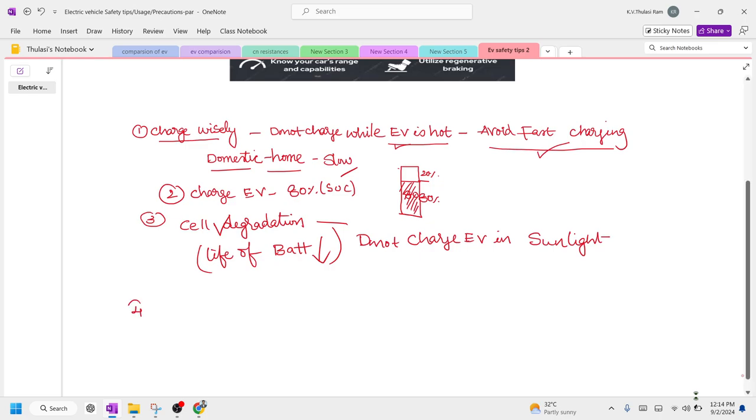The next point to remember is to park your electric vehicle only in a shadow place. Identify or create some sort of small shadow, or park near the trees. So park your electric vehicle where you have a parking place with shade. Next, to safeguard your electric vehicle, the recommendation is to use only eco mode.